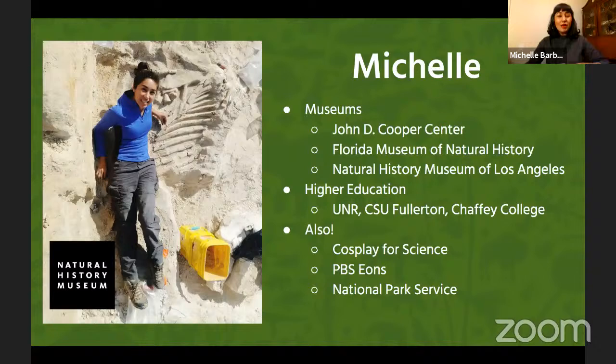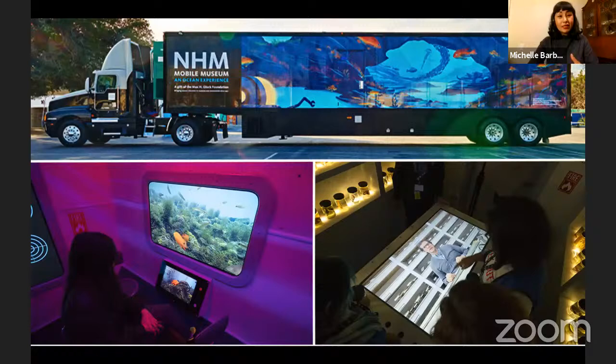So before I tell you about Cosplay for Science, I want to show you on the next few slides my work here at the Natural History Museum. So I worked as the teen internship coordinator with high school students, essentially teaching students how to be science communicators. These trucks that you see are the mobile museums for the Natural History Museum. Essentially, they're little museums inside of a converted semi-trailer truck. And normally these trucks would go out with museum employees who would teach people at parks about what they would find inside. With our teen internship programs, we taught those teens how to be the ones that were teaching people.